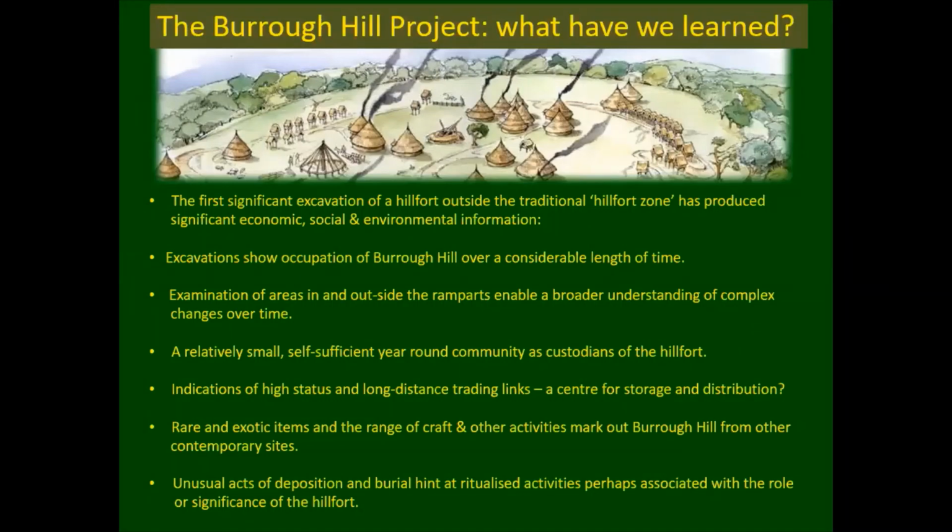So the rare and exotic items, and the strange ways in which things were deposited, really helped to make the site stand out in comparison to some of the other sites that we've excavated in the surrounding landscape. So that really helps to bring Burrough Hill into the wider picture and help us to consider how this site functioned in respect to all of the other settlements around it.